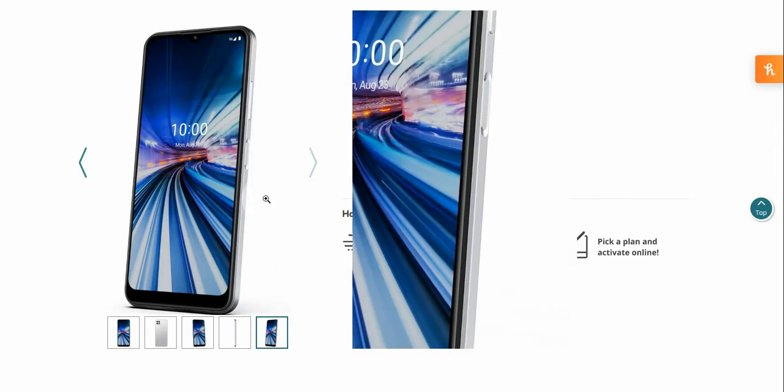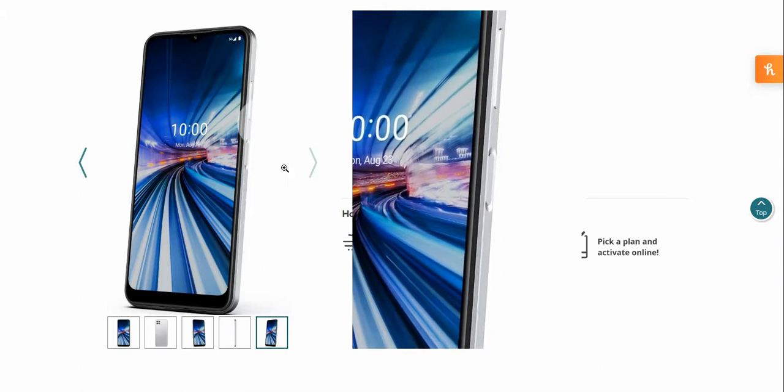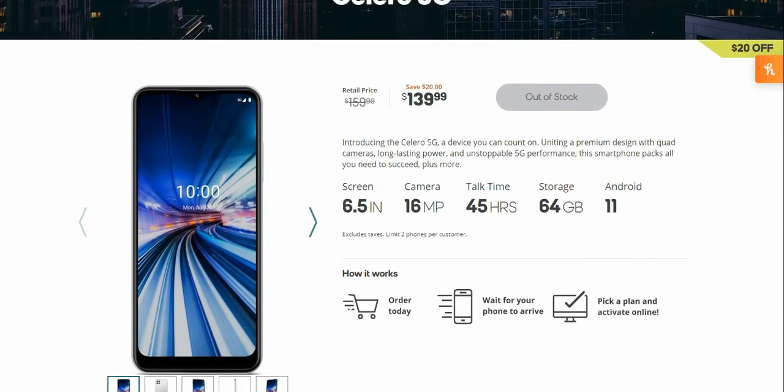There's the right side. There's your power button. That's also your fingerprint sensor as well, I believe, and then your volume keys above that, and a pretty cool wallpaper there. So it says here, introducing the Celero5G, a device you can count on. You're getting a premium design with quad cameras, 3 in the back, 1 in the front, long-lasting power, and unstoppable 5G performance. The smartphone packs all you need to succeed, plus more.